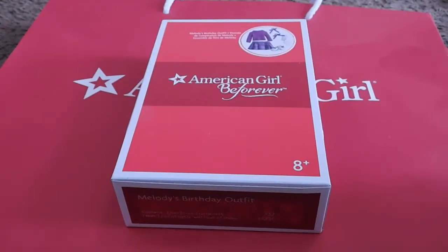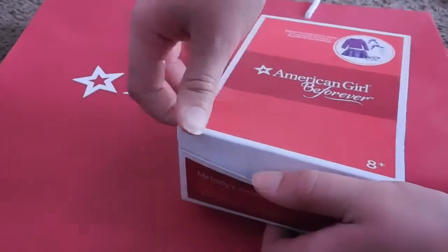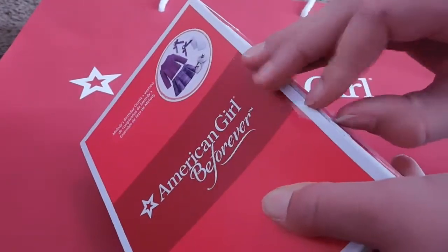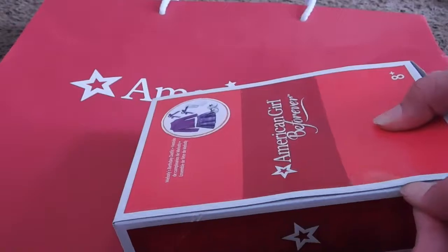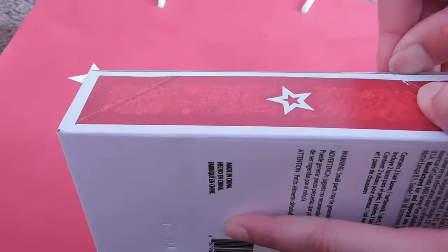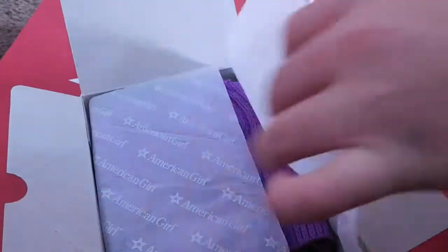The next thing I got was Melody's birthday outfit. I haven't even opened this box yet. Oh, there is some tape on it. See, there is some proof that I haven't even opened the box yet. And the truth is, I did not get this on Christmas Day. But I did get it for Christmas. Because we stopped at the American Girl store in Atlanta. Because I wanted to go to the Atlanta store. So I got this for my Melody doll.